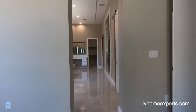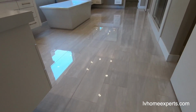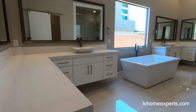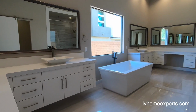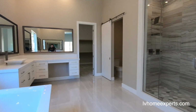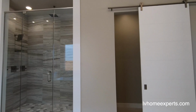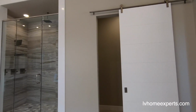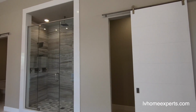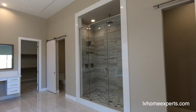Now as we come into the bathroom, carpet transitions to 12 by 36-inch tile. And I was out here with a client the other day showing this property, and they're like, is this marble? No, it's not marble. However, you do get this effect because of the sheen on here. Look at that shower, right? Now, what I love about this model is, check this out. This is so genius. And if you build a home at this price point, why wouldn't you do this on a bathroom this size? His and hers, right?